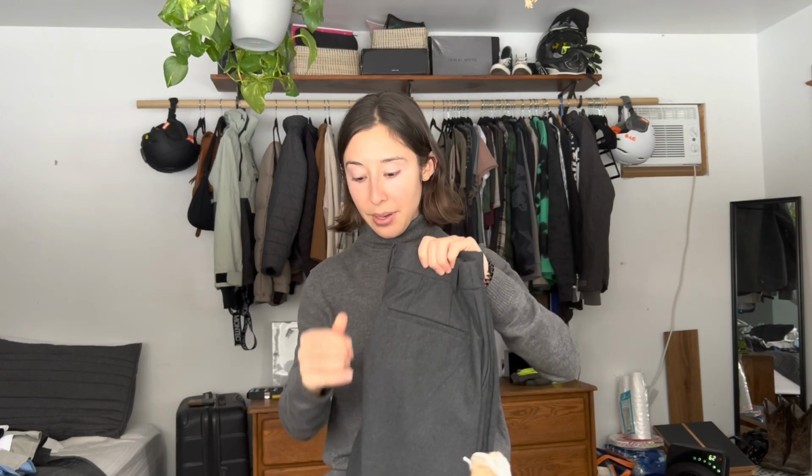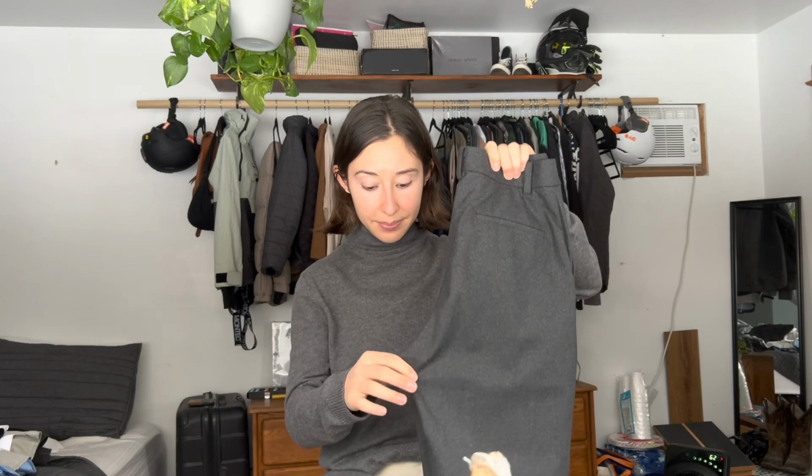Next, I have these gray Uniqlo Heat Tech pleated pants. They're not fleece lined on the inside, but they are a thicker material. I mean, they do have a small amount of fleece, but not the same way that these pants do. But yeah, Uniqlo does some really good stuff at an affordable price for winter clothes. So I'm kind of impressed with their pants.